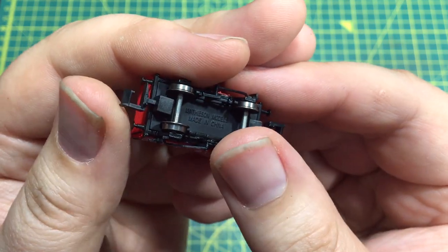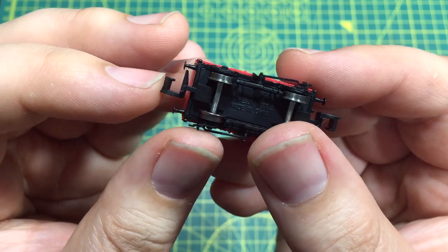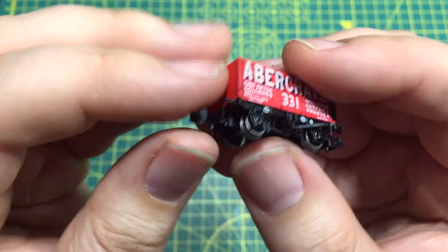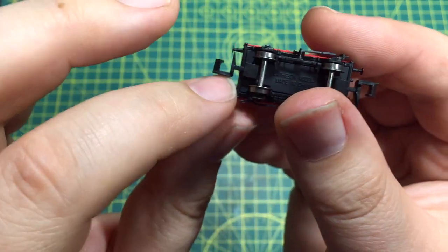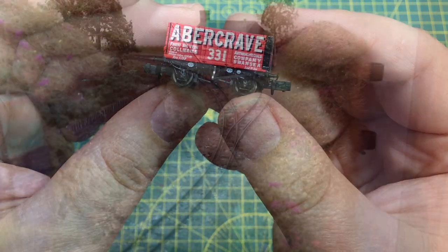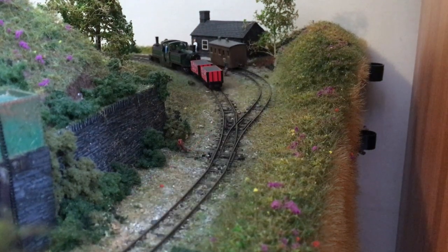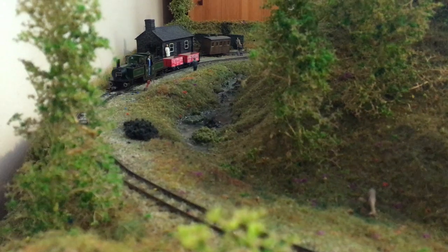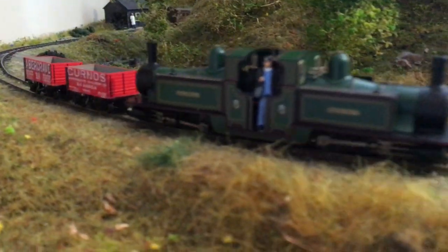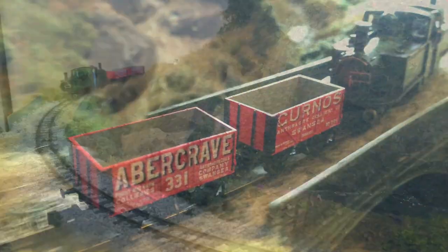They do have these very distinctive couplings in N-gauge. They are the standard couplings for N-gauge, but these do fit into a kind of socket in there, and you can get replacement couplings. And one of the things that I want to do is to run these on my 009 layout. And certainly, I think that these will look interesting with the small-scale 009 locomotives and rolling stock. It's the only way that I'm going to be able to run them.